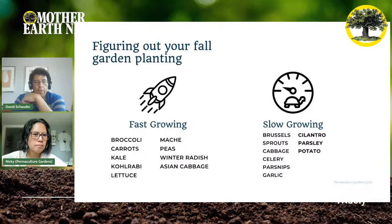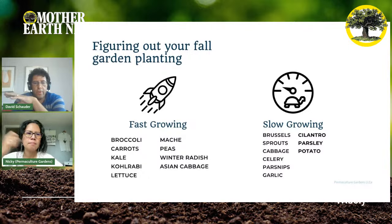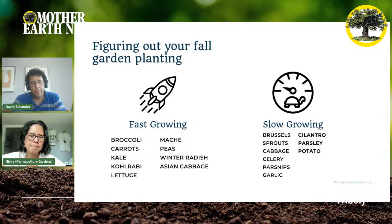Dave? So I can explain a little bit about the difference. You have cool weather crops. Everything on this slide is a cool weather crop. So it generally does better if the temperatures don't get higher than 80, 85 degrees Fahrenheit. But the reason why we're breaking it up into both fast growing and slow growing is because some of these slow growing fall crops need a little bit of planning, because they take quite a lot of time. They might take like 3 months, 4 months to fully develop.